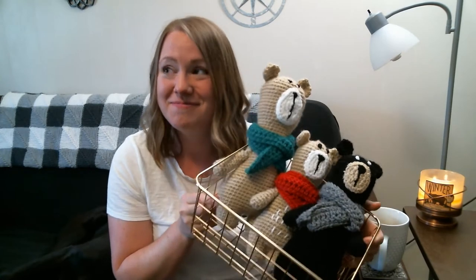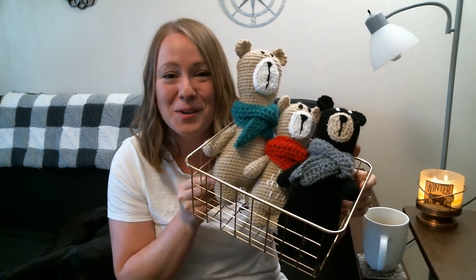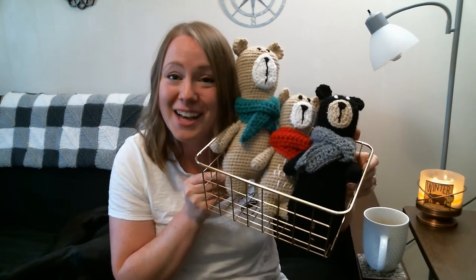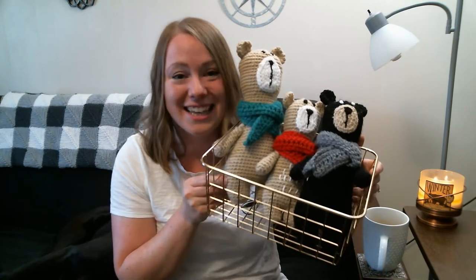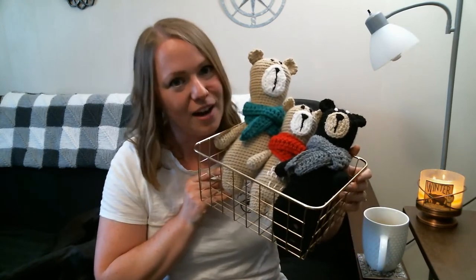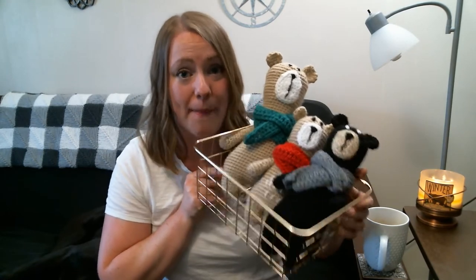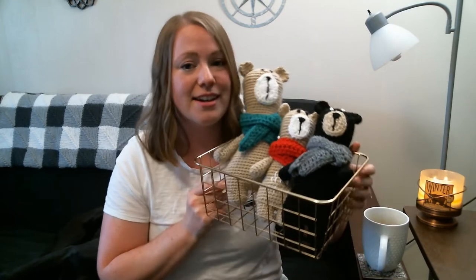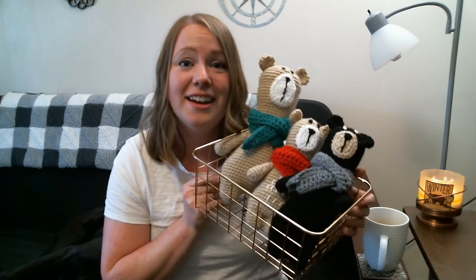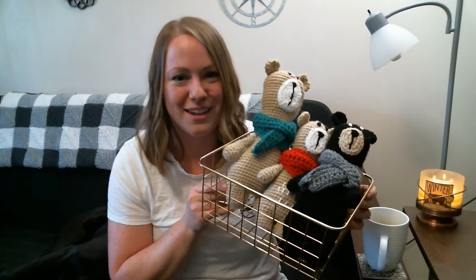What? Yeah. I crocheted some little stuffies. Oh my gosh! Are these adorable? Okay, picture time. So my sister and I are going to be vending at a craft show at the end of this month, and I decided that I need to sell crochet stuffies.